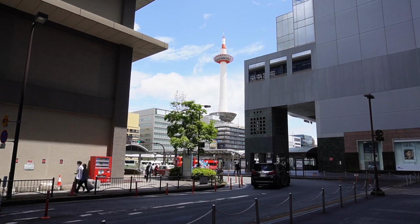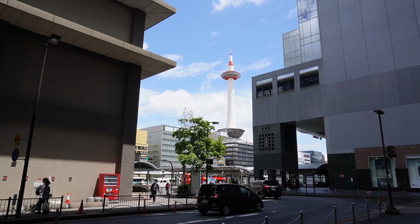We are going to need some food for this whole journey, so we're stopping into Lawson to get some onigiri and other fun snacks. Whoa, we were just walking and we looked up and saw this amazing view of Kyoto Tower.